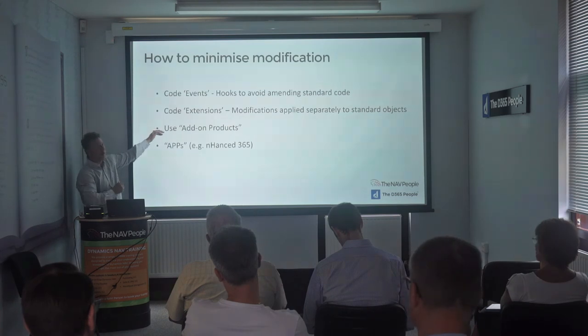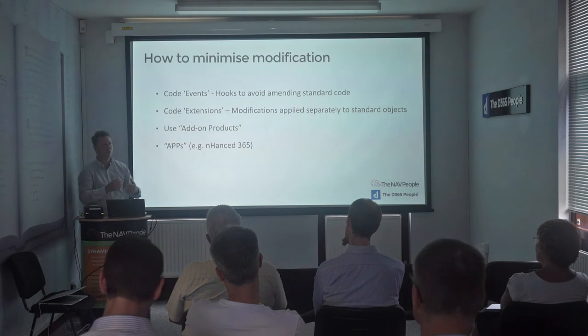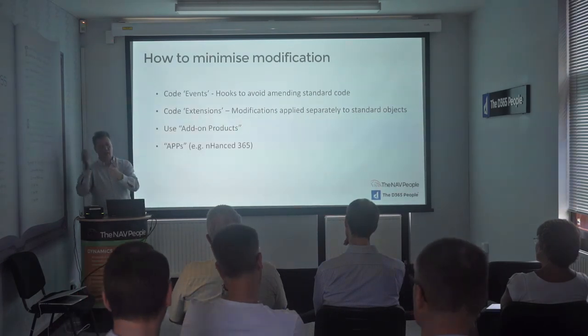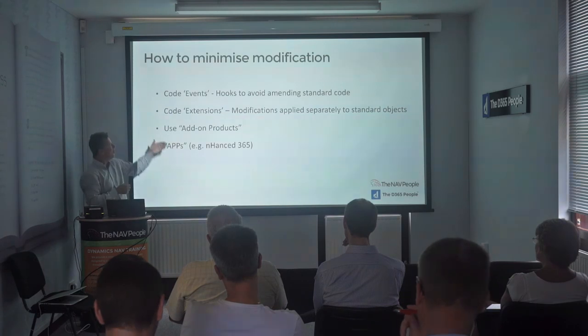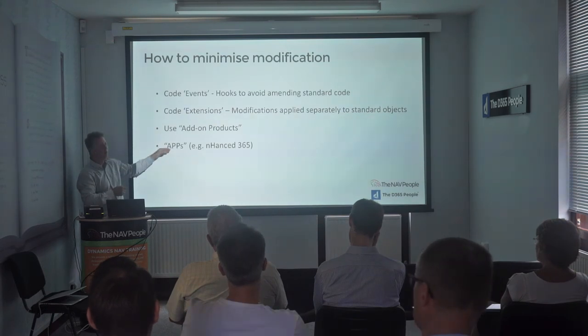If you use more add-on products, you minimize modifications. So if you've got a modification for, I don't know, invoice matching or something like that, fine, and there are, you know, we have them and there are other people that have products that do that, and they will all keep those up to date with latest versions. So the more you solve something with a product rather than a mod, the more upgradable it is in the future.